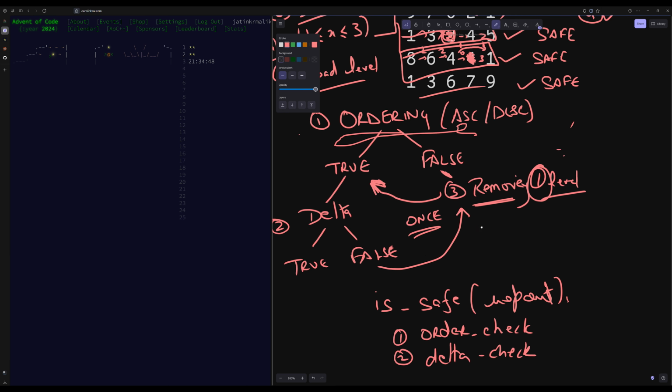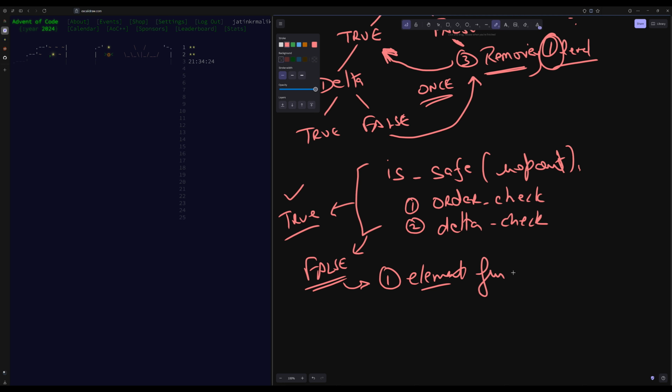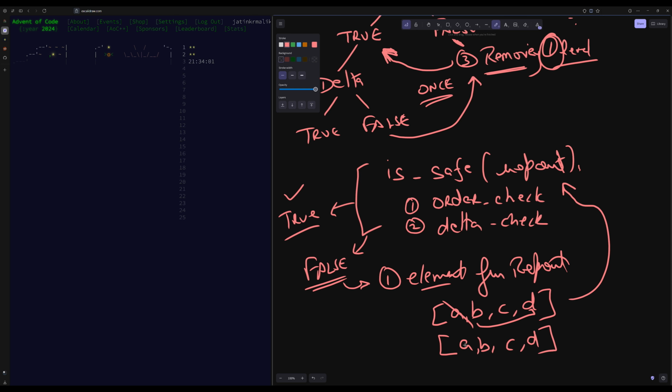like in these two cases that we discussed, you can imagine writing some code where you call this function, and if it returns true, you're good. But if it returns false, all you need to do is remove one element from that report. So if it is A, B, C, D, you remove one element and call this function. If it works, it goes to true, all good. Else, you try again, you remove this, and you again call that, and so on. And I think this is more than enough hint for you to solve the problem.